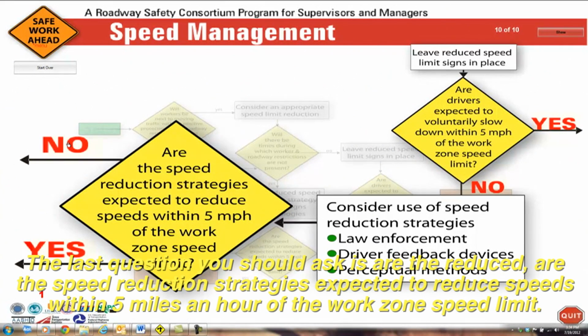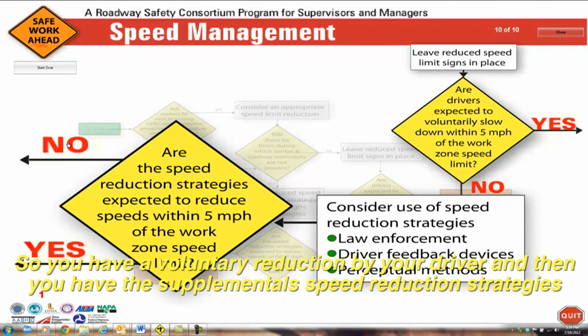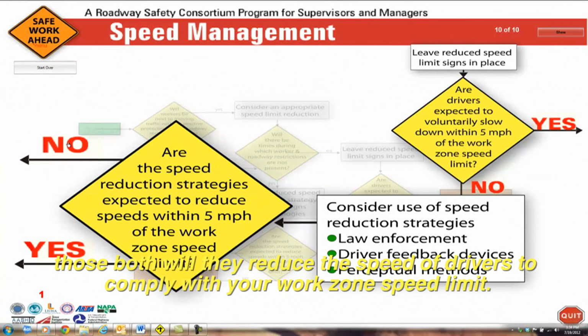The last question you should ask is, are the speed reduction strategies expected to reduce speeds within 5 miles an hour of the work zone speed limit? So you have a voluntary reduction by your driver, and then you have these supplemental speed reduction strategies. Those both, will they reduce the speed of drivers to comply with your work zone speed limit?